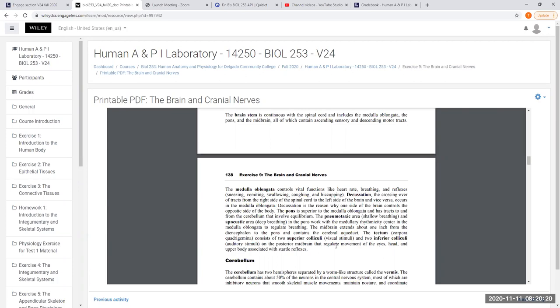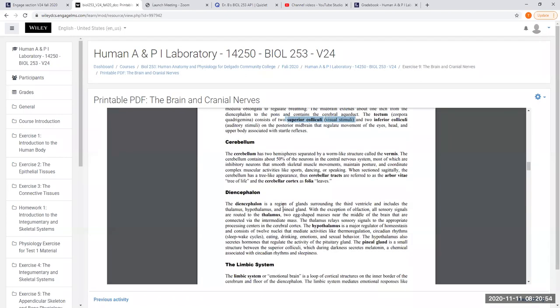So this paragraph talks about that. And I'm going to mention, at least down here, what they call the tectum, the corpora quadrigemina. I'm going to talk about the superior and inferior colliculi and show you where they are. For instance, on the physiology test, a question might say, what specific part of the brainstem is involved in visual stimuli reflexes? And you would say superior colliculi, right? So get your information from these paragraphs.